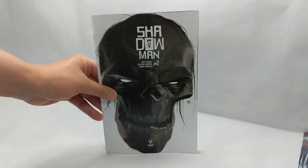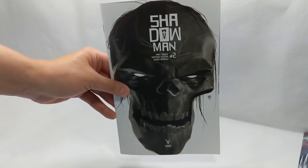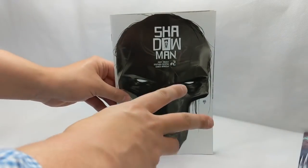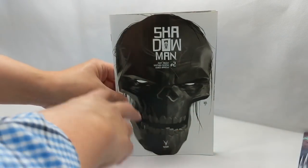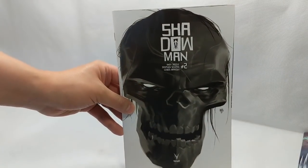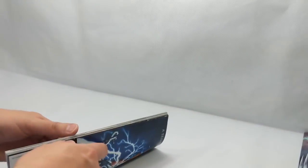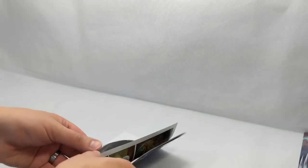All right, next up from Valiant, we have Shadow Man #2, and look at this badass Baron Samedi cover. I guess a month ago when I did Shadow Man 1, it actually had Jack Boniface, the Shadow Man, his skull on the cover. Beautiful cover. And this here is #2. Amazing, amazing book so far. Really good story. We have Jack Boniface.